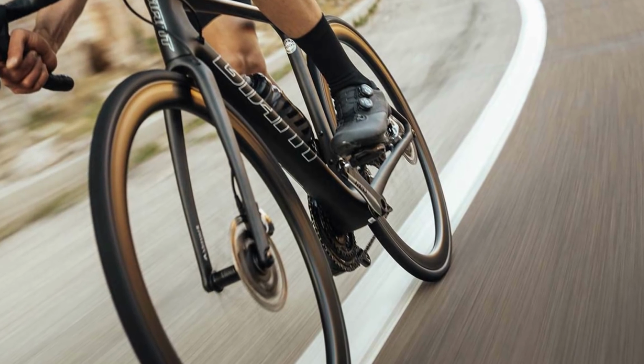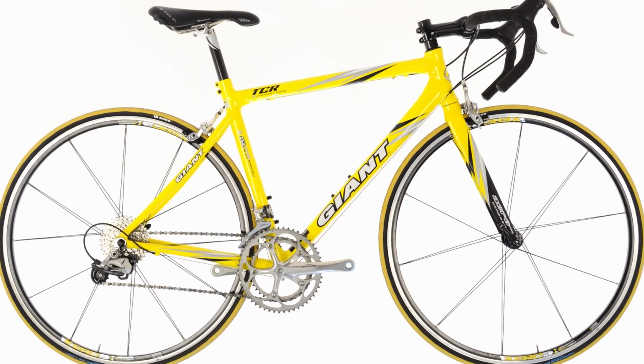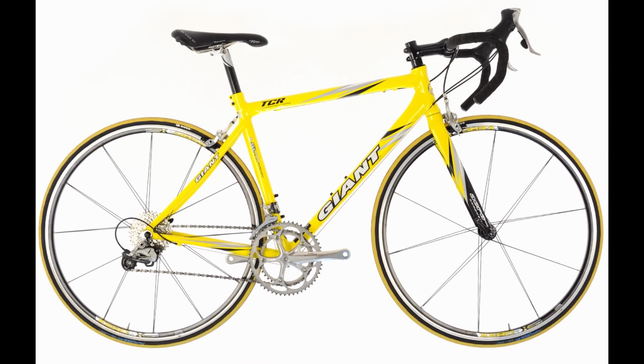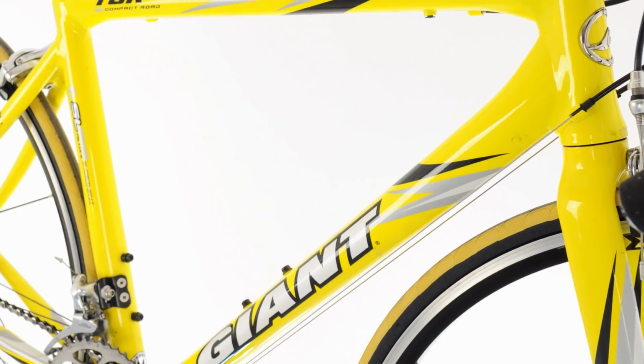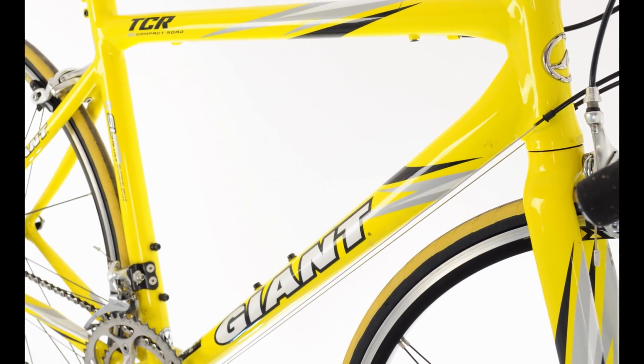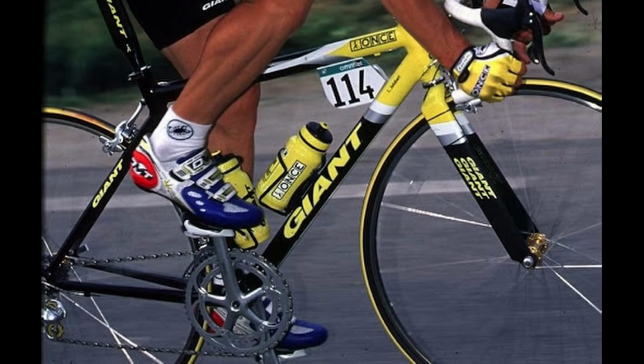The TCR is a long-running model in the company's range, now in its 9th generation, and you have to go right back to the mid-90s to see the launch of the original TCR when it first arrived on the scene. Who here is old enough to remember that bike when it first arrived in a pro peloton?